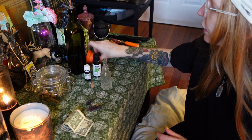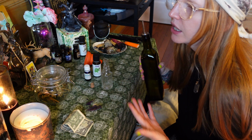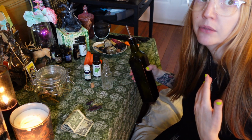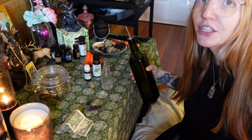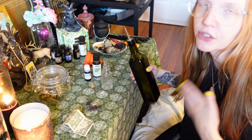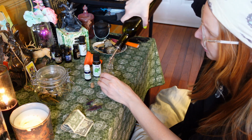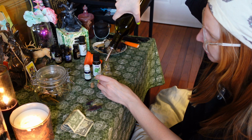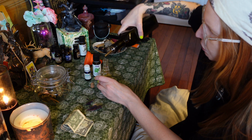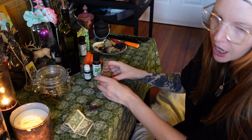Okay, I don't think that funnel's gonna fit. That's okay. We'll just be really careful. So with olive oil, I think of prosperity, abundance, you know, you harvest olives. Olives you can use in many different ways. There's an abundant quality behind it. Abundance, wealth, prosperity. And of course I didn't bring a paper towel.